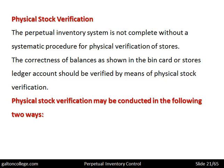Physical stock verification may be conducted in the following two ways. Periodic stock verification could be that the store's manager simply requests store staff to check selected items once a week. The items checked could be randomly selected, or it could be done on some historic basis, which items have not been checked for a long time.